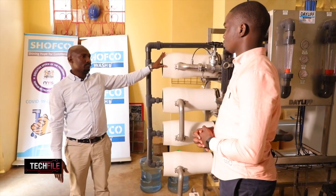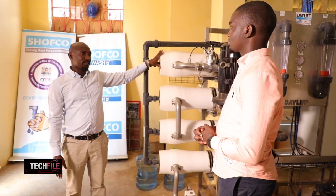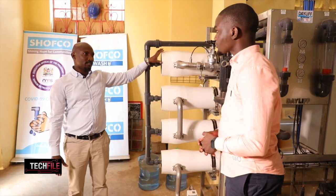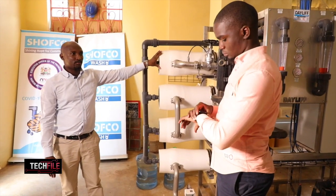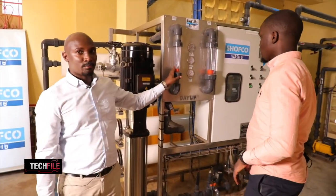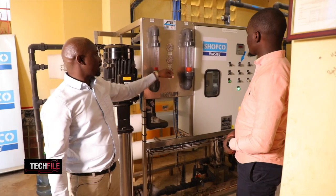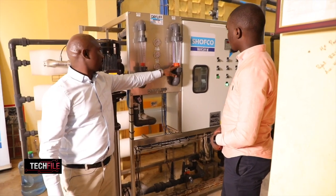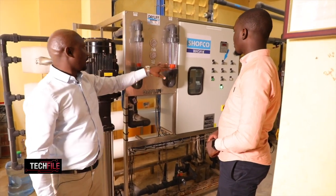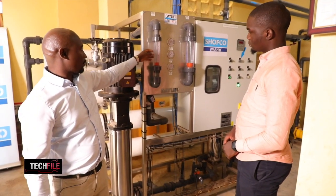So the efficiency of the system is 70%. If you pump in 100 liters of raw water, the system will produce 70 liters of clean water and 30 liters of wastewater. We are able to monitor the whole production process through the control panel and the pressure gauges. With this device, we monitor the clean water production. You can see the calibration. At this point, we monitor the production per hour in real time of the wastewater.